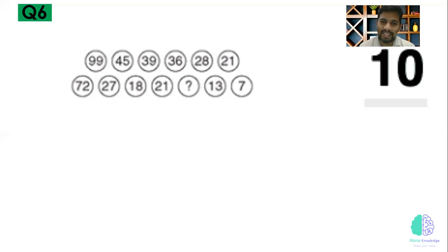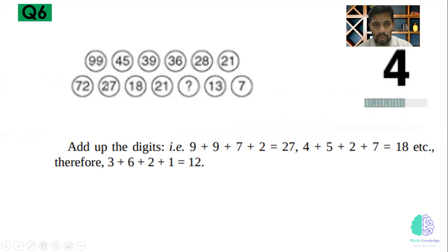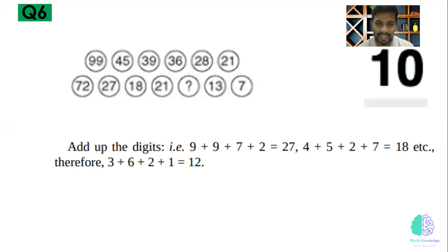And the answer is, add up the digits like 9 plus 9, 7 plus 2, 27. And the same it goes. So in this case, if you look at here, 3 plus 6, 9 plus 1, 10, 12. So 12 is the answer. Lateral thinking example, typical example of lateral thinking.